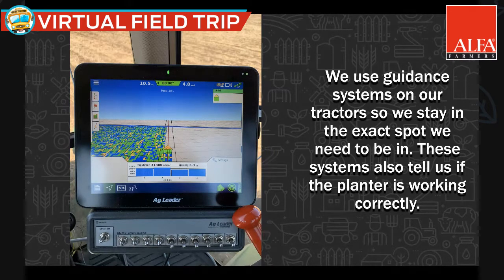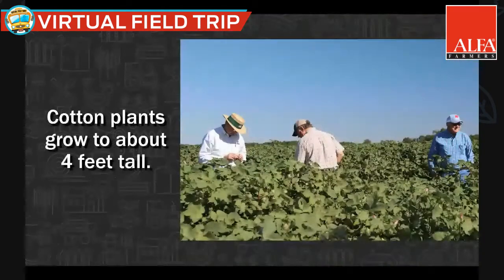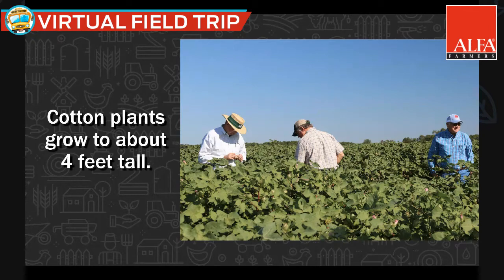Once the cotton's up and growing, it typically gets somewhere around 3 to 4 feet tall, depending on your management practices. When I was asked how tall it got, I was not sure what answer to give because I just know how tall it is on me. So the picture you see there, that's about how tall the cotton plant typically is. And that's about mid to late summer, if I had to guess, based on the way those plants look.